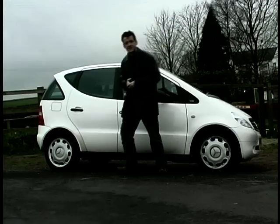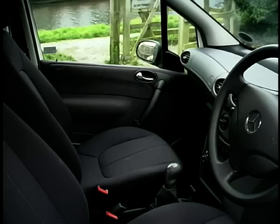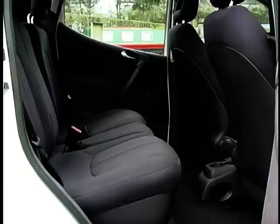Mercedes have sold well over 20,000 A-Classes in this country, and they're a familiar sight on our roads. There's no doubting the brilliant packaging on the A-Class. It has the space of a Golf or a Focus, but it's smaller than a Ford car. The boot's not huge, there's good room in the rear for passengers, and the seats remove fairly easily. There are also front and side airbags, but all-round build quality is perhaps not what you'd expect on a Mercedes-Benz.